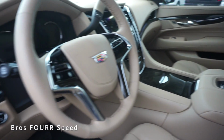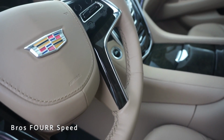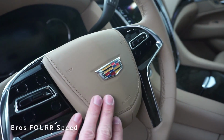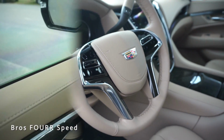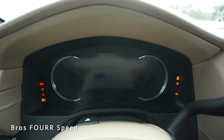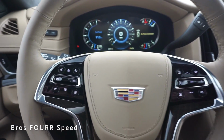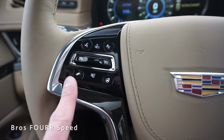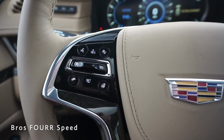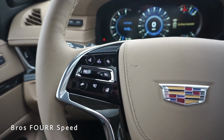And then flipping around to the steering wheel, finished off in the same colored leather with more brushed aluminum accents and the wood grain trim, and then even the airbag cover has stitching and leather on it. And then now inside the Escalade with my foot on the brake, we can go ahead and start it up. One thing really cool you're going to notice on the steering wheel, all these buttons actually illuminate once the vehicle is running. So with the car off, they're blacked out as if they don't exist, and then they light up once the engine is running.